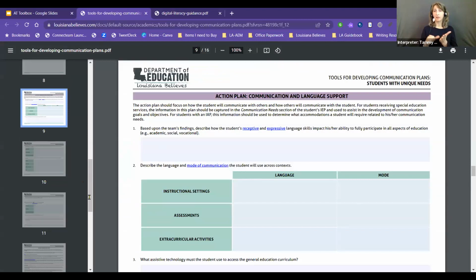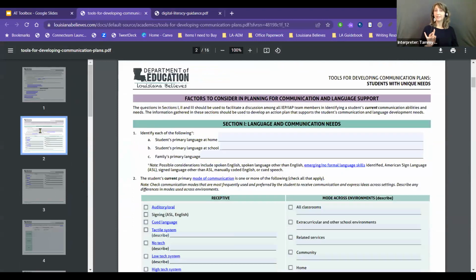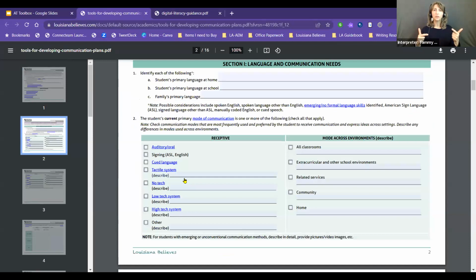So the first 8 pages are all about that conversation that the IEP team would have to talk about the unique needs of the child as it pertains to communication. Like, for instance, what language is spoken? What language is spoken in the home?